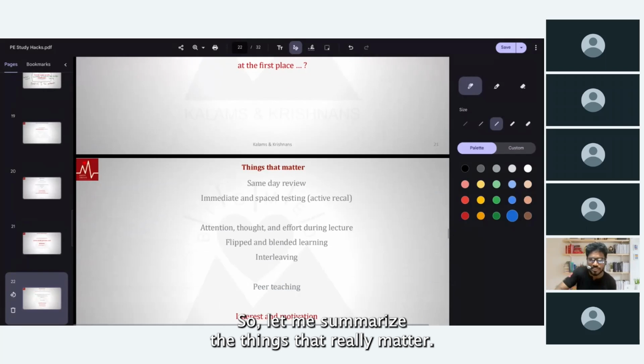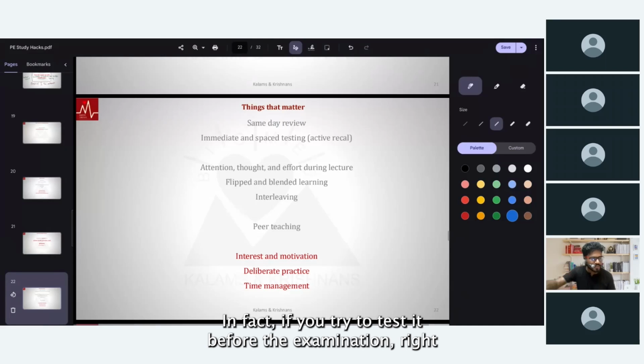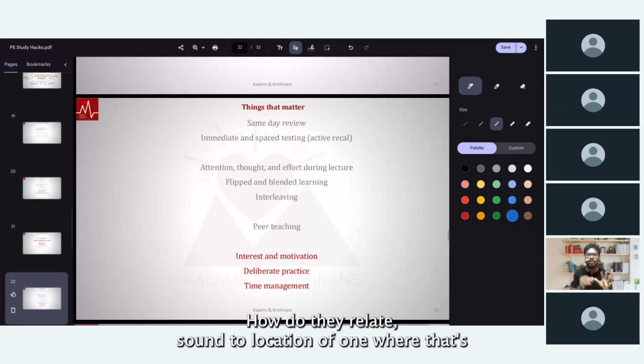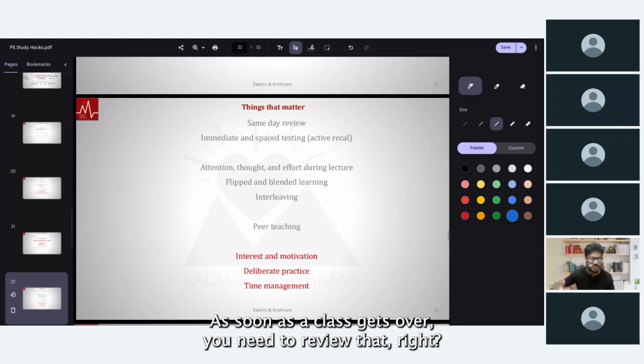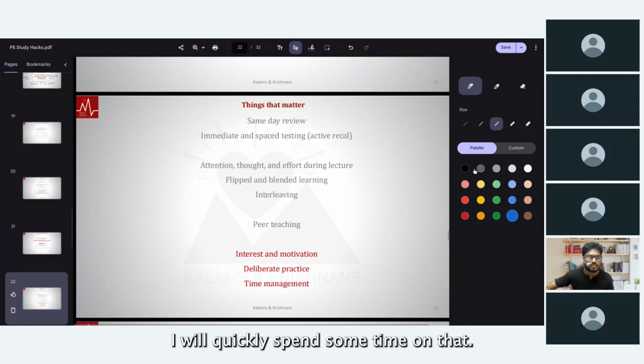So let me summarize the things that really matter. Same day review, immediate review. In fact, if you try to test before learning a subject, you take a small, short test. How do they relate sound to location of a valvular defect? Something like that. You get curious about the subject, and that improves the way you learn. Immediate testing, in fact pre-testing, is known to have an effect. Same day review: as soon as the class gets over, you need to review that. Right now I'm not doing active recall, but at the end of this, I'll at least make you do that. I'll quickly spend some time on that.